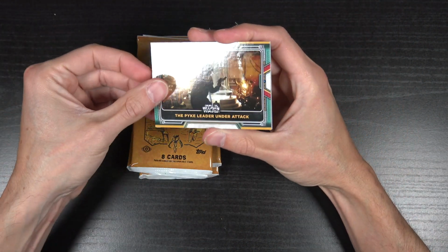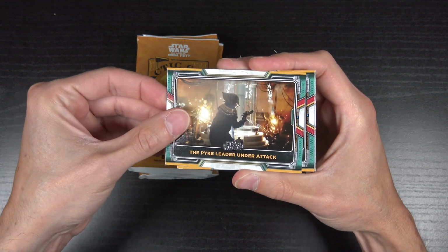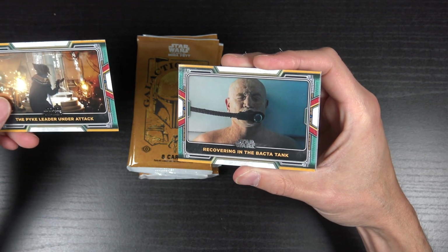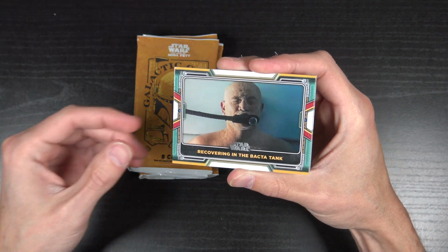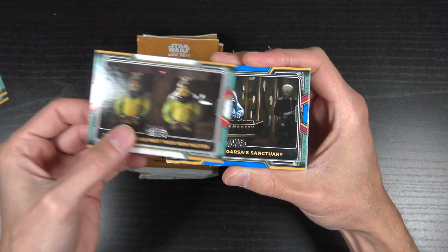I was also able to get the Topps release this week, Obi-Wan Kenobi trading cards, so I got those in as well, and we're going to take a look at those in a video coming up here.